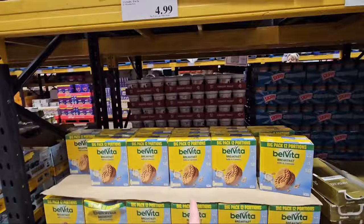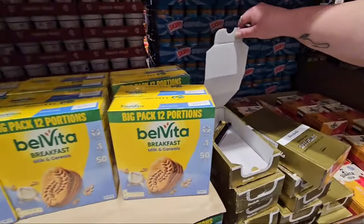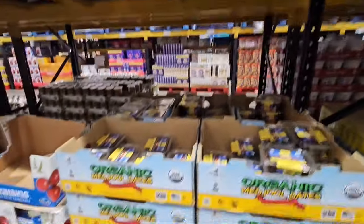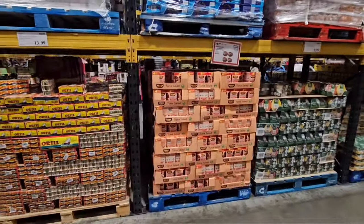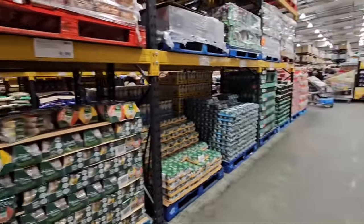They have Belvita for £4.99. What's that? It's empty. They have dates for £7.49. I love dates. They're delicious. You want something, Tina? Dad? No?